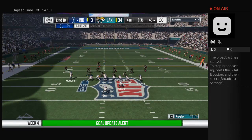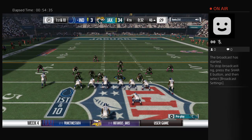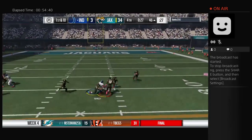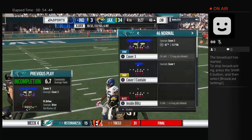Slant route's effective no matter who's running the route and catching the ball. But when you have a receiver of that stature, you have to be a little bit more precise throwing it. You don't have the same catch radius with the bigger targets. He couldn't quite hold it. Got hit. Ball pops out. Incomplete.